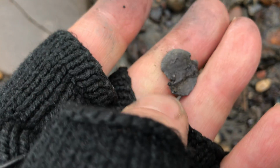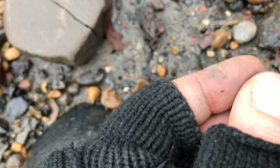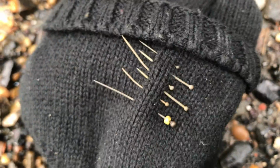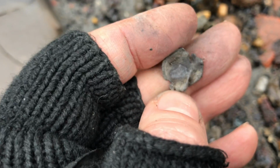Going slightly mad, just pulled up a pin with a seed bead on it and thought, oh my god, there's a bead on a pin. Realise it's one of these. It's actually that one that dropped out of my glove back there. Yeah, going a bit mad.